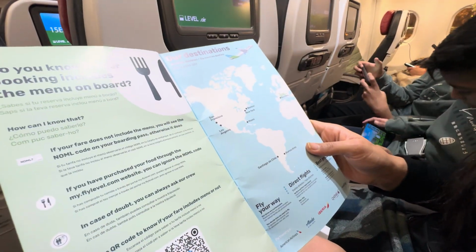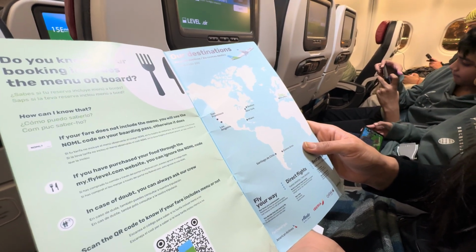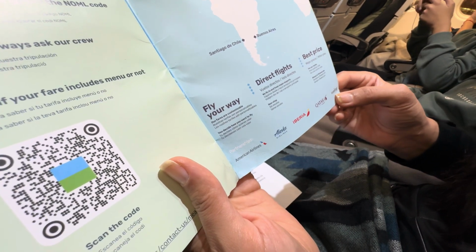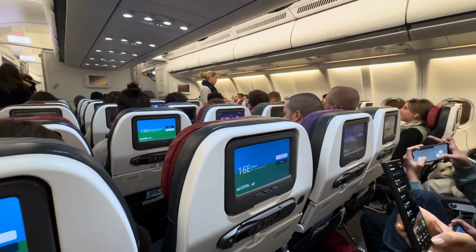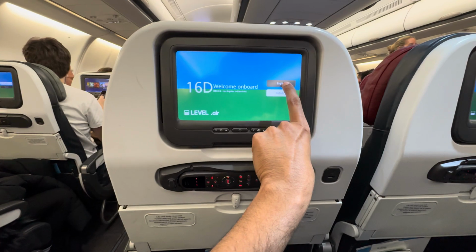From Barcelona, they go to Boston, New York, Miami, LA, San Francisco, Buenos Aires, and Santiago, Chile. And then Level partners with American Airlines, Alaska, Iberia, Qatar Airways, and Vueling. Now I'm going to show you guys the cabin real quick. It's a 2-4-2 config.